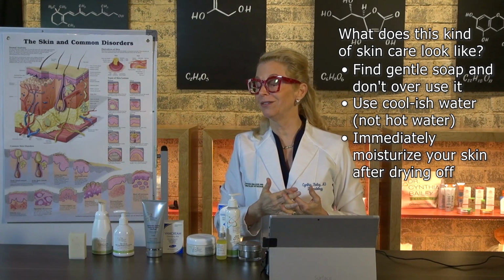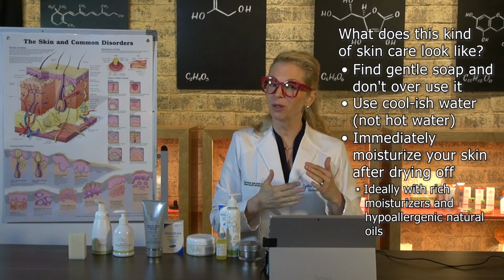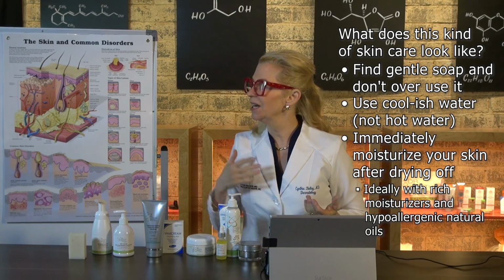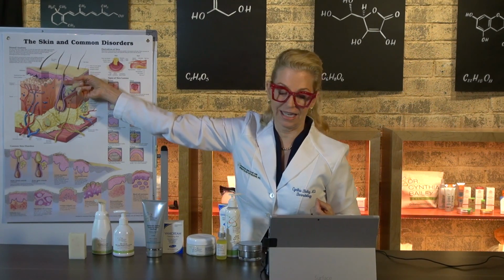You want to trap it by putting a moisturizer on top so that the water doesn't further evaporate. Your skin will love you even more if you use a moisturizer with some natural oils that will help your skin to heal and to lock in water throughout the layers of the skin.